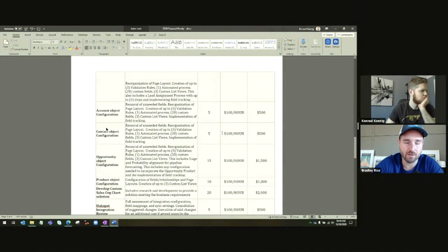So if I'm in your shoes, I'm like account/contact object configuration, and then deleting one of those sections, because you're going to want to focus in on the lead and opportunity for most of the stuff. Okay. And then it would be across the account and contact. We'll do up to 3 validations, 1 automated process, 20 custom fields, 3 list views. And then opportunity object, you're going to want to do similar lingo to the lead object at the top. It's got to be, this is what I'm going to do. We're going to streamline your sales process.